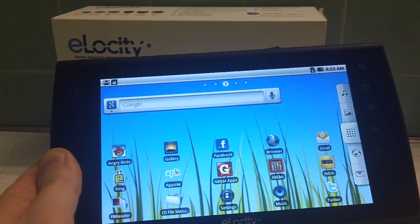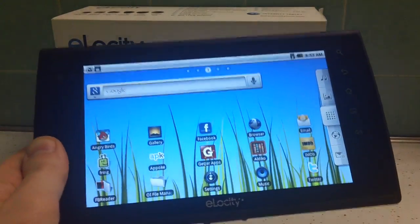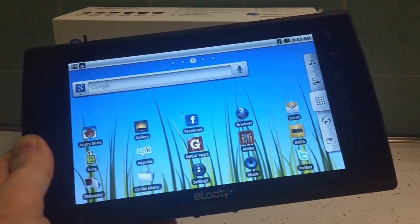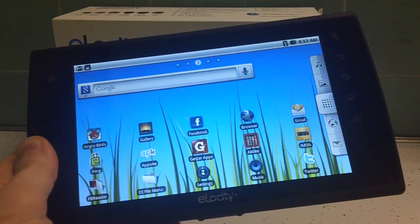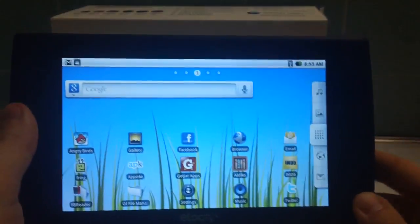The issues with some of the games right now, so even if you access the market, there's some issues. But if you do want to add Google apps, like I said, you can go over to XDA Developers and find out information on how to do that. Overall, I like the build of the device. Some people think it's a little plasticky.